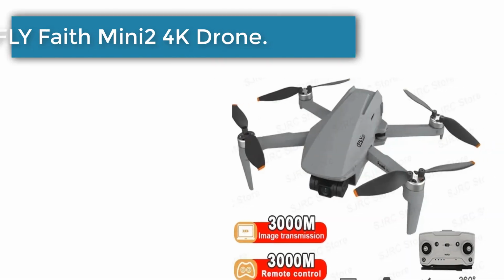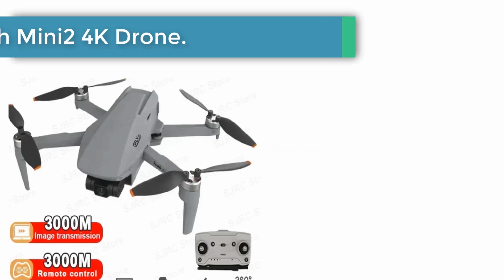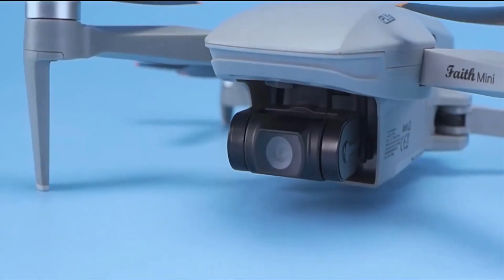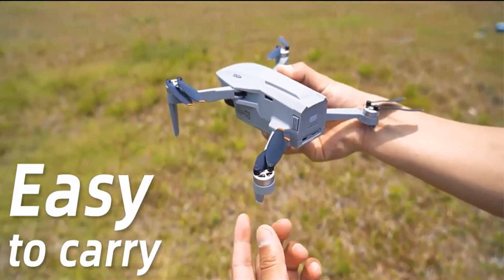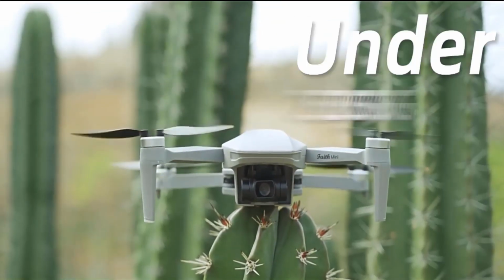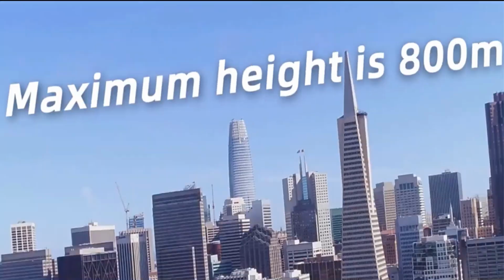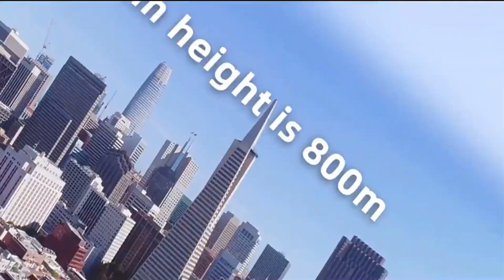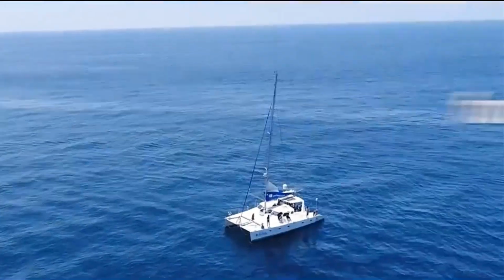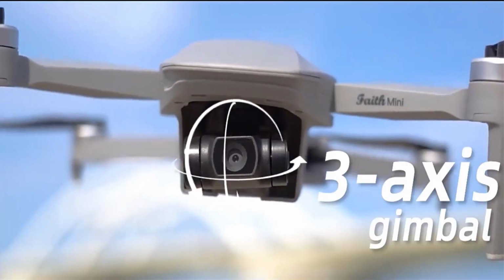Number 3. CFLY Faith Mini 2 4K Drone. 240 grams, foldable drone, small size, easy to carry. GPS positioning. Under GPS mode, when the aircraft receives the signal from satellites, it will position where it is. Optical flow positioning. It captures image data with the drone's bottom camera, then uses the optical flow to improve the smoothness of the control. 5G Wi-Fi FPV. 1080p videos and 4K photos, with real-time transmission.